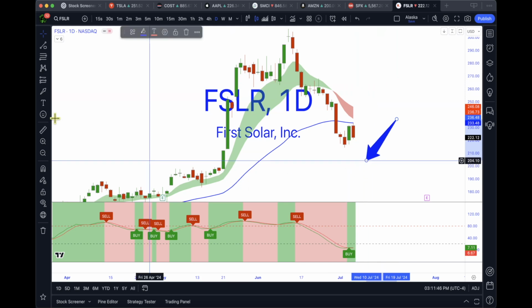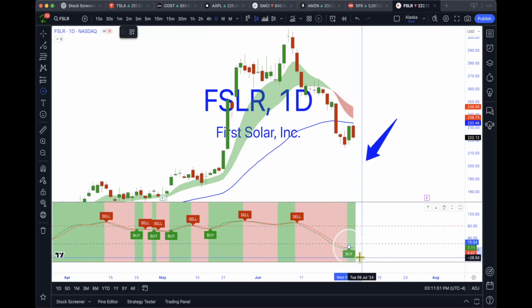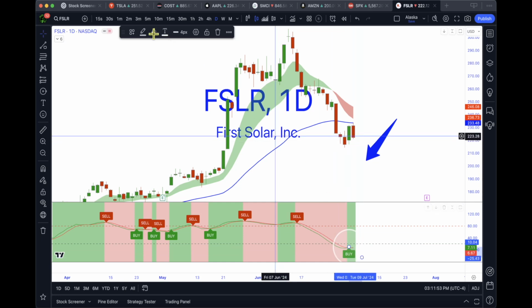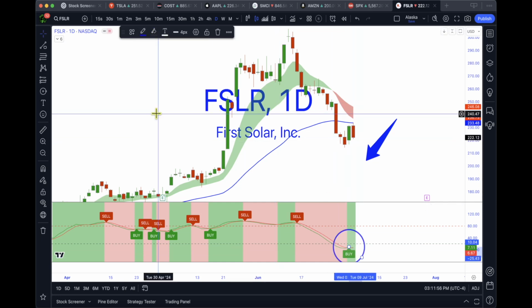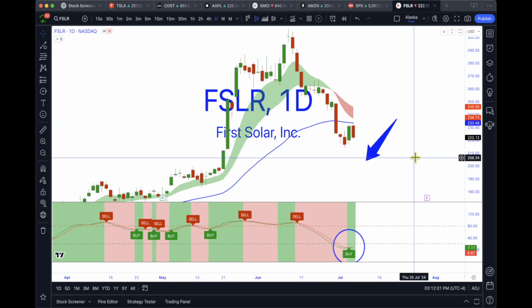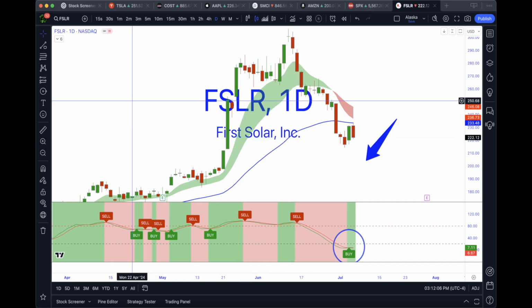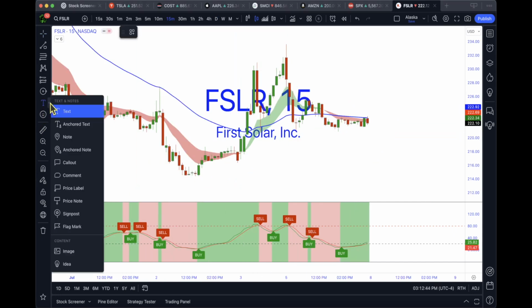So right now we have a nice bull signal, guys. Check this out. All right. And that tells me that I can enter this stock and not worry about it for a little while. But how do we enter? Do we just go ahead and buy it on Monday when the market opens? Absolutely not. Okay, I will show you how I'm going to enter the stock, guys.